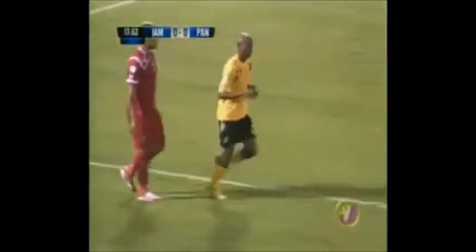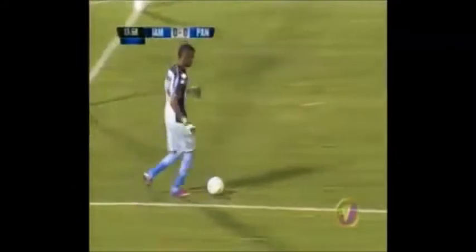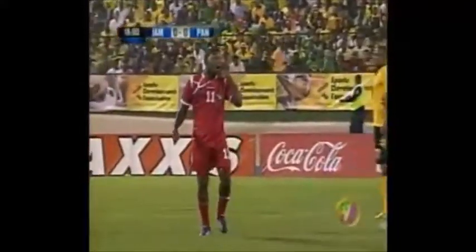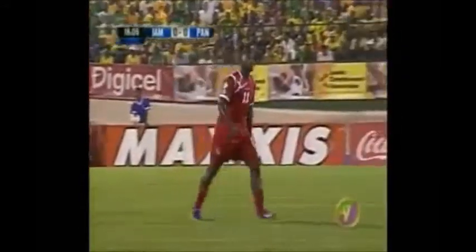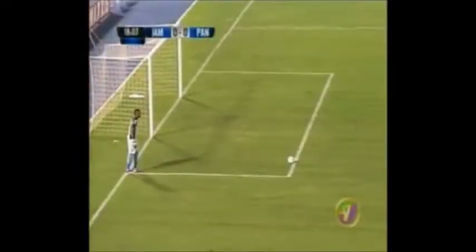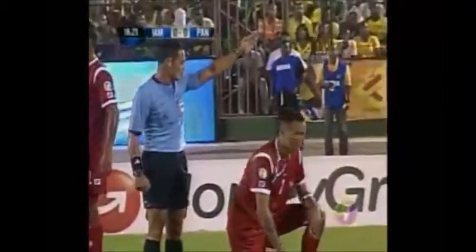So not a lot happening so far. 18 minutes gone in the game. As you can see on the screen, still no goals and no almost goals either. That's Armando Cooper. He's influential so far for his team. Plays in the middle of the park. Both teams seemingly playing the same formation. Nosworthy has been very, very steady since playing for Jamaica. Referee says, well, that was illegal. And the foul goes to Panama.